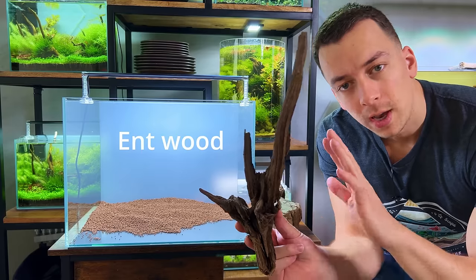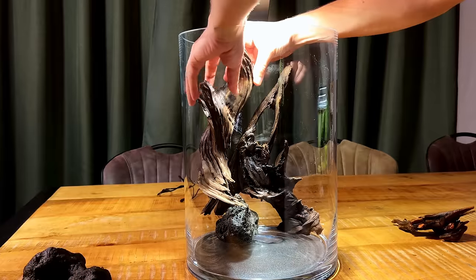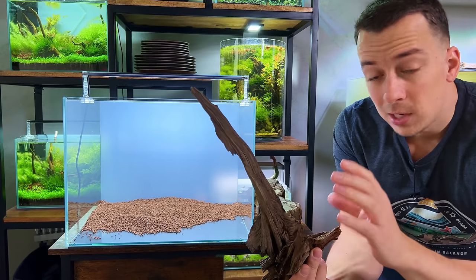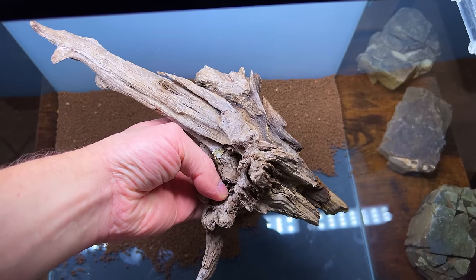This is called endwood. I've used this a few times now. I've also used it in the XXL vase behind me. And I really like this wood. It's very easy to work with because it doesn't release any tannins and it also doesn't grow any mold, so it doesn't really affect the water parameters in any way.